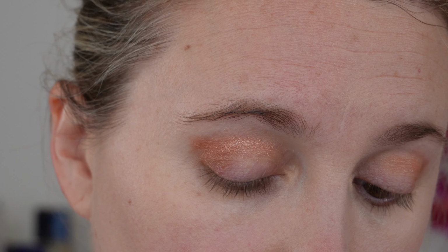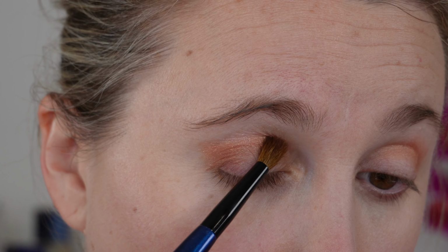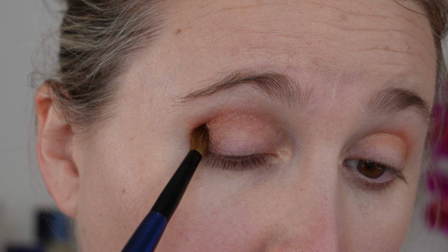I am not super familiar with all of Bobbi Brown's Luxe shades. I'm not sure if all of these have been around at one point, but I do know at least a few of these are part of the permanent line, like Moonstone and Melting Point.